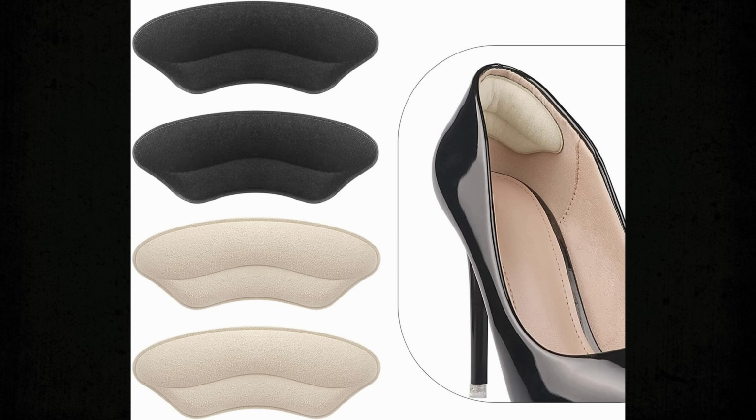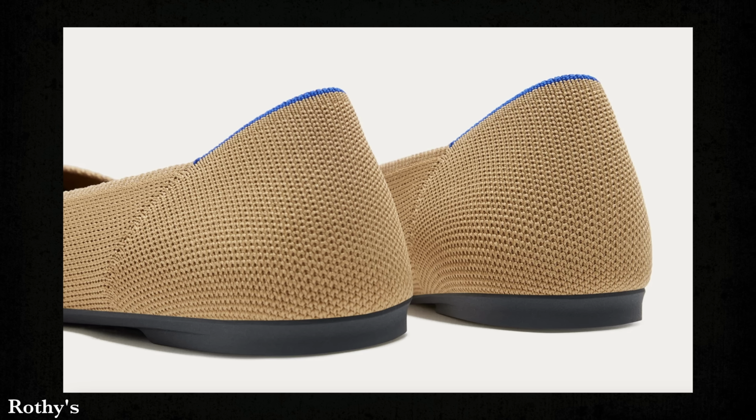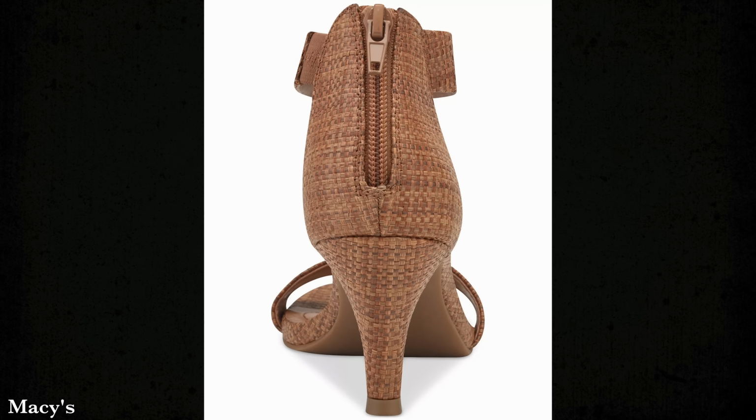And you can add padding into the back of this heel area to help with that. You can also look for shoes that aren't quite as rigid back there or have quite as distinct of a hard line at the top. You can also make sure, very importantly, I think for everyone, that it doesn't have extra little decorative things back there.